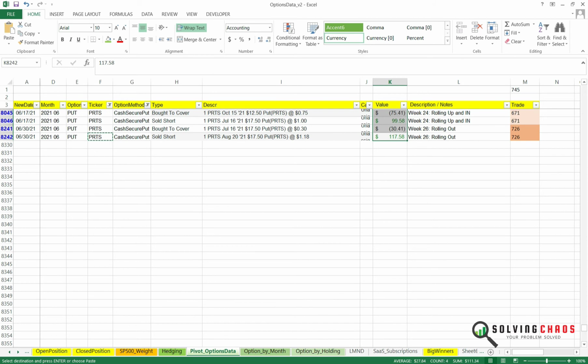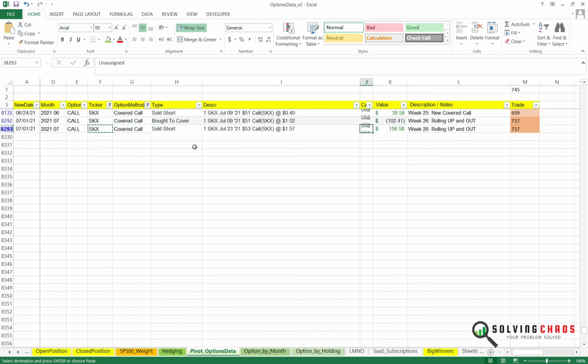Let me talk about another one. On Skechers, I had to roll up and out. You can see that here. I collected $54, but if you look at the last 2 weeks, this is a new one, so I collected premium there. So we'll see what happens with Skechers.